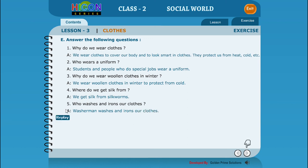Yes. So why do we wear clothes? We wear clothes to cover our body and look smart in clothes. They protect us from heat, cold, etc. Who wears a uniform? Students and the people who do special jobs wear a uniform. Why do we wear woolen clothes in winter? We wear woolen clothes in winter to protect us from cold, because woolen clothes can keep us warm. Where do we get the silk from? We get the silk from silkworms. Who washes and irons our clothes? Washerman washes and irons our clothes, right?